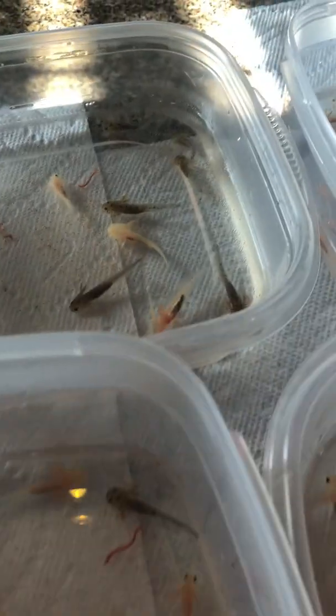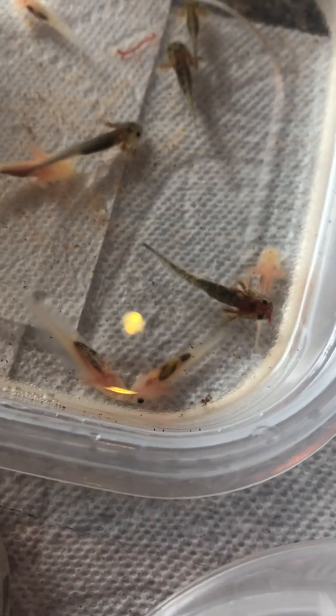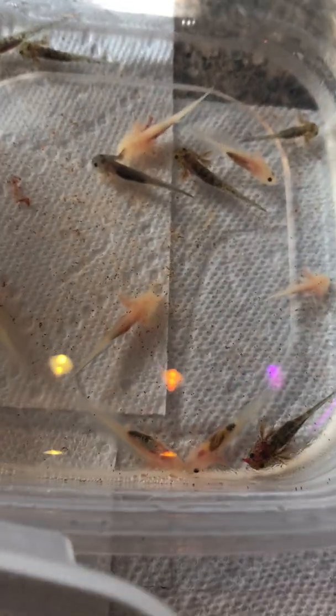I want to show you something though. You can see one of the wild types' head. Where is it? Look at this guy. You can see the bloodworm in his head too, which is kind of cool because you would think he's colored. I don't know if you can see it like I can see it, but it makes him look really cool. Look, all red. He's chomping it down.